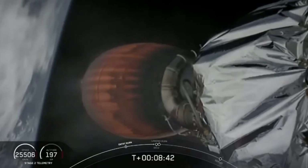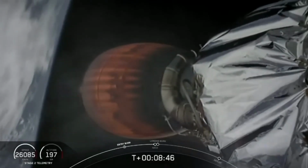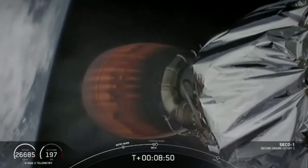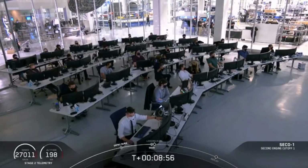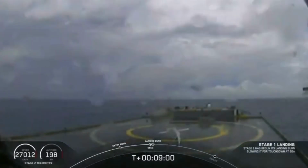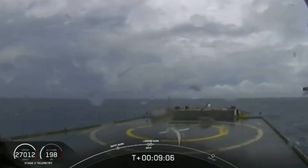If they were to abort at this point, it would either be an abort to orbit or to land off the coast of Ireland. Standing by for second engine cutoff. Stage 1 landing burn startup confirmation. MVAC throttle step. MVAC shutdown. Stage 1 landing leg deploy. Confirmation of SECO, second engine cutoff. Now we are waiting for our first stage to make its way to our drone ship, Of Course, I Still Love You.